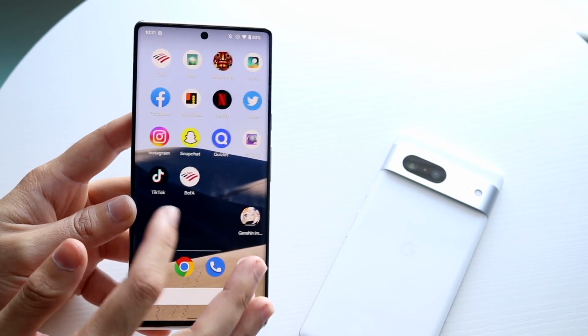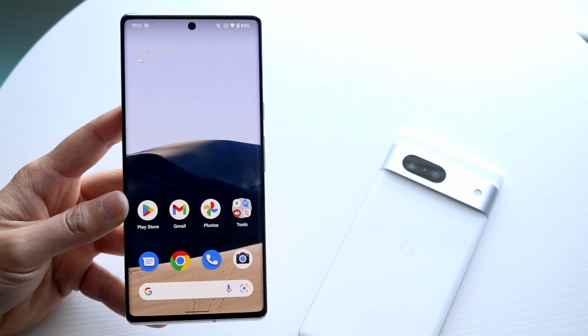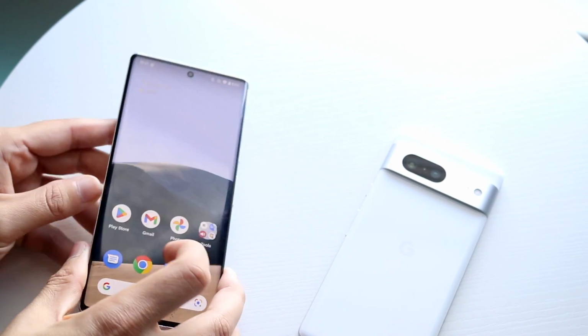This device is going to be here for many more years, and I will still tell you, if you have a Pixel 6 Pro, this device is going to be supported for so long, and there's also a development community probably behind this phone too, so you can easily go and pick it up and be perfectly fine.